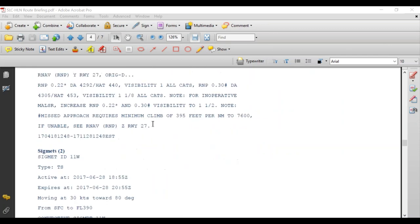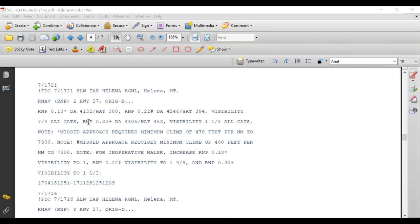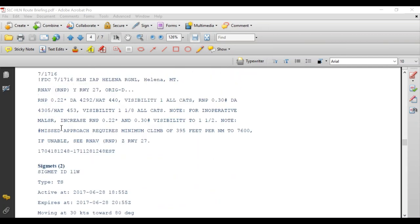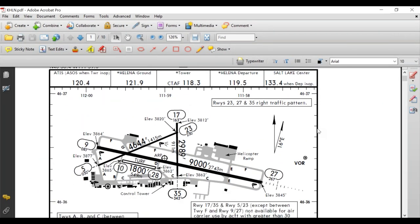There's a few of them, so let's take a look here. Instrument approach procedure, RNAV. We don't use RNAV in the class, so we can skip that. The next one's also an RNAV instrument approach, and the next one's also an RNAV instrument approach, and that's it. Okay, so no NOTAMs. Now here is your airport layout. So pick us a runway.